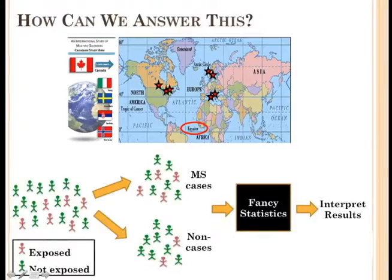So the bottom half of this figure gives you a sense of what we do with the information. Everyone over here is everyone who was enrolled in our study. We then separate them into MS cases and non-cases. We count the number of people who were exposed and not exposed to the factor of interest. Then we put these numbers into this infamous black box of fancy statistics, which gives us a numerical result, which we then must interpret in the context of our research question.